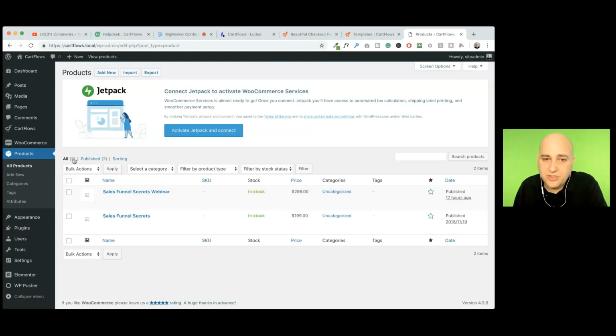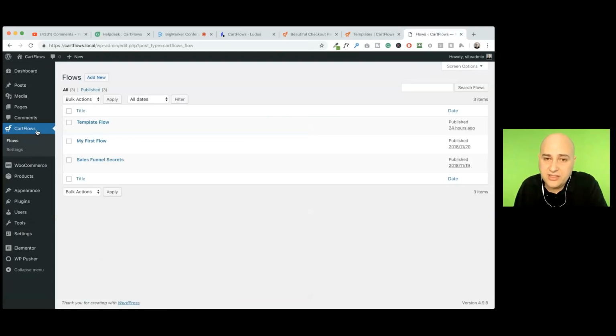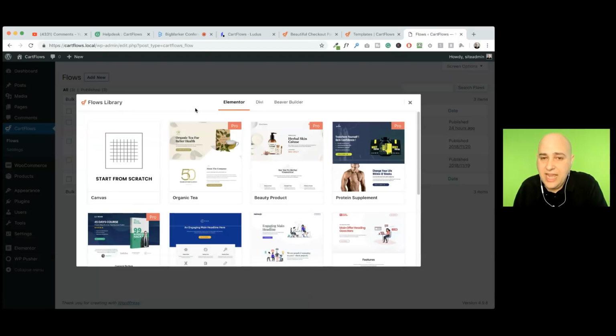just for this video. So then you just go to CartFlows, just like this. You click on Add New, and we get this pop up. This is not going to restore a single template. It's going to be the whole series together. But then I'll show you how you can do a single template. So you just choose your builder.